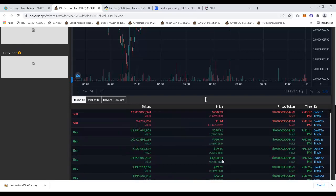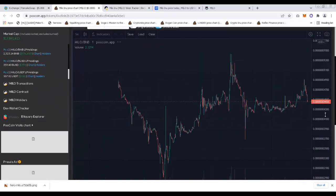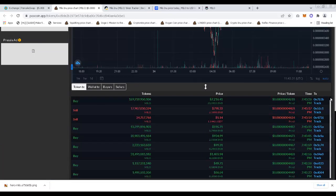These are the recent transactions in the last 5 minutes of this token. As you can see here, the scroll bar is very tiny because there's a lot of incoming transactions for this token, buying and selling transactions. There's a momentum for this token, as you can see.